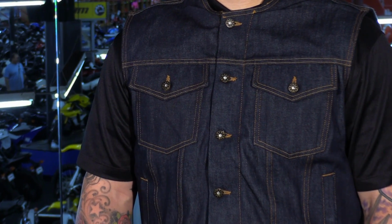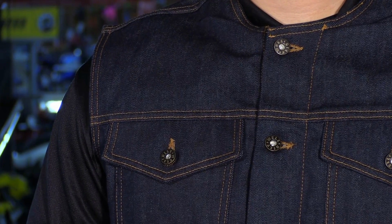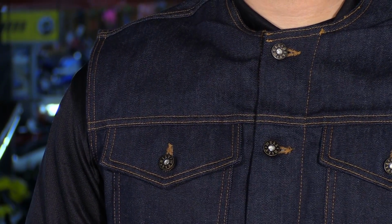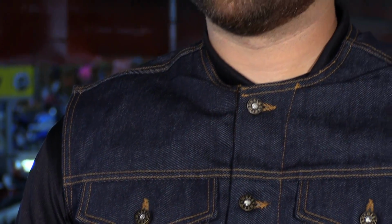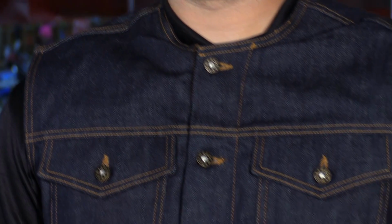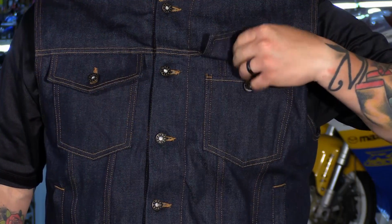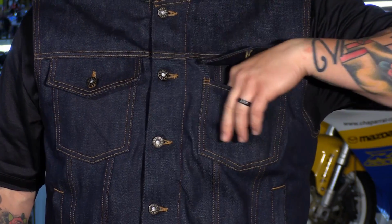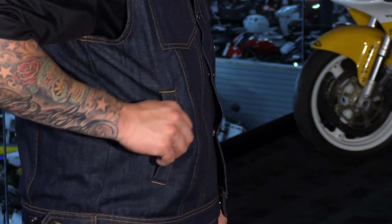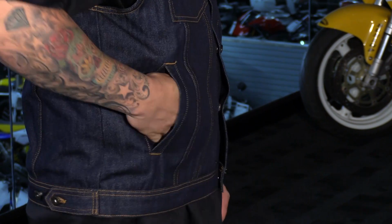Now the denim in this vest is made with 13.5 ounce denim, so it's very durable, it's heavyweight, and it looks awesome. You have that nice contrast stitching all throughout, and it is double stitched in the key areas for extra durability and strength. A large armhole here, great for layering up. You do have functional pockets on the chest, but what's great about these hand warmer style pockets is they utilize snaps, so your stuff will stay a little bit more safe during your ride.